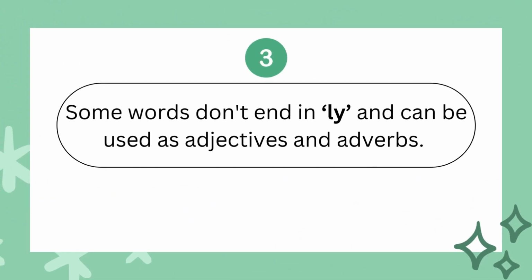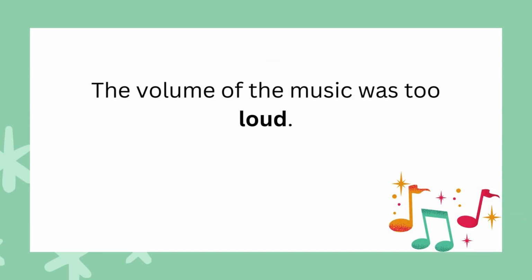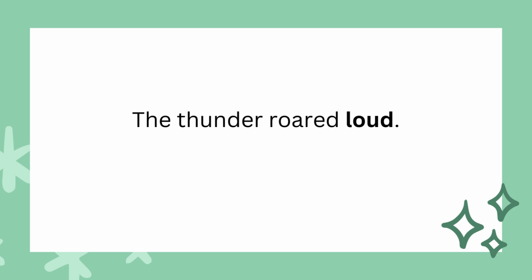3. Some words don't end in ly and can switch roles between adjectives and adverbs. Words like loud, fast, high, little, next, back, enough, hard, ill, best, quick, and much can be used as adjectives and adverbs. For instance, the volume of the music was too loud. Loud is rocking the adjective role here, but the thunder roared loud. Now, loud is the adverb.